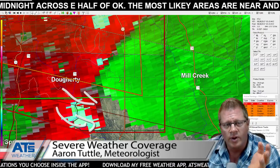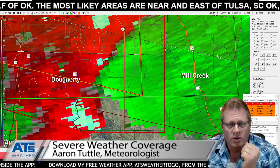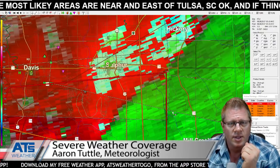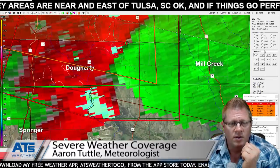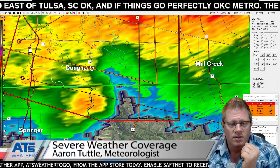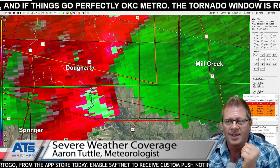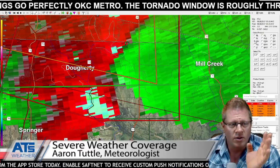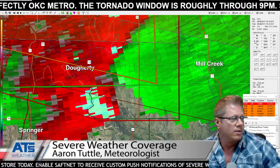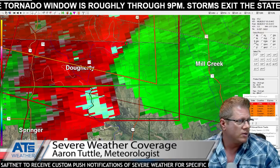So for me on radar, I don't see much of interest anymore for good strong tornadic circulation. I mean, it's kind of gone. So the question is, does it regenerate? Do we get another one? It's going to take a few minutes to find that out. Otherwise, I think whatever tornado that would have been or could have been or was is gone. That's good news.